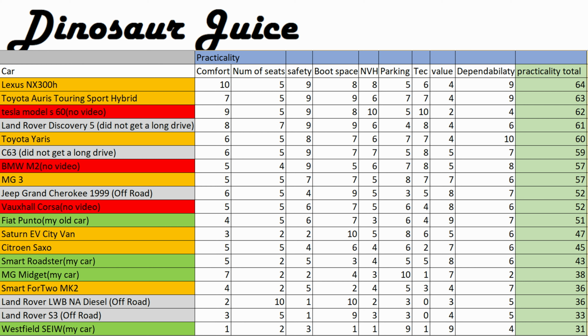Same thing has to be said about the Auris. The Tesla scores very highly because there is none of the negatives to electric vehicles in my scoring system. The Land Rover is a big SUV and quite practical. The Toyota Yaris may be boring, but it is a very practical little car.